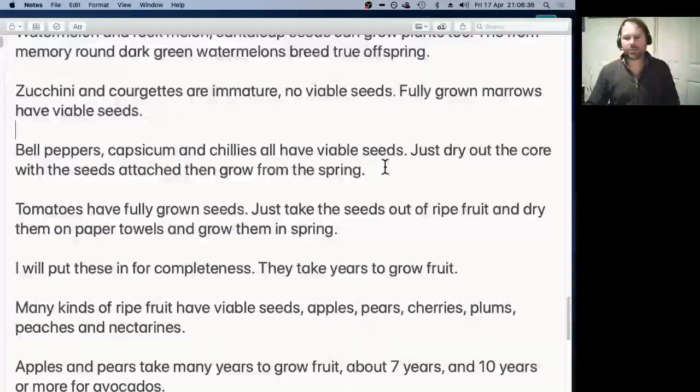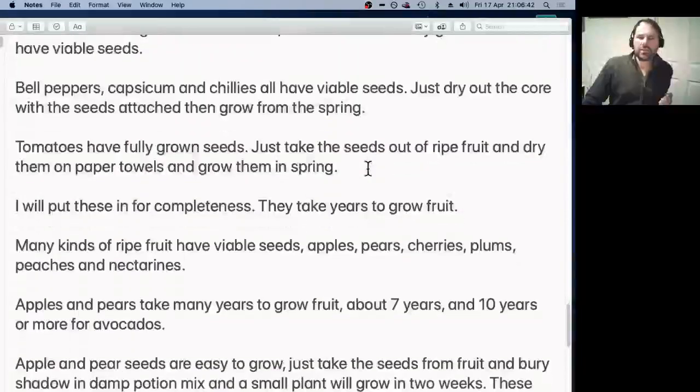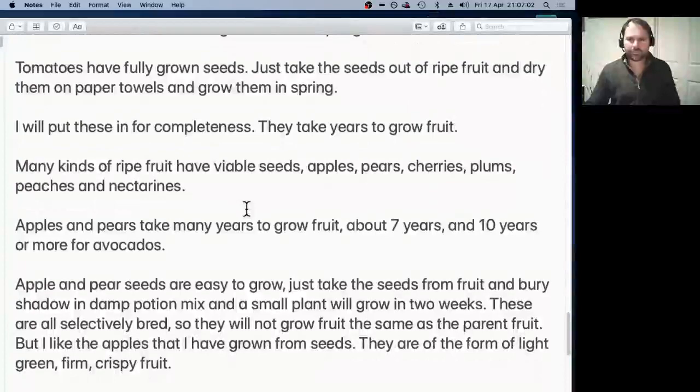All kinds of bell peppers and chilies have viable seeds. You can just eat the capsicum or pepper or chili and take that little core out of the middle, which has all the little seeds on it, then leave it out to dry for a week. The seeds will flake off from the core, they're totally viable, and you can grow more plants from those.